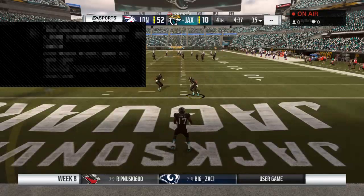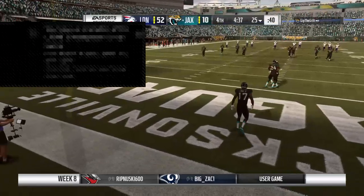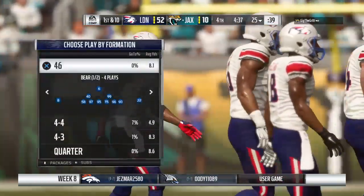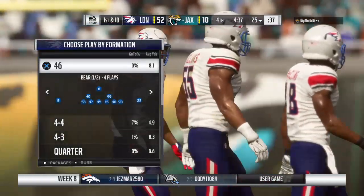The punter. And this will be a touchback as that sails over the end line. The Jaguars getting set to go.